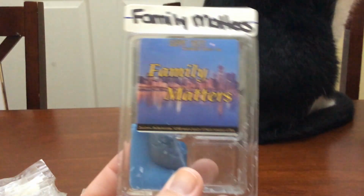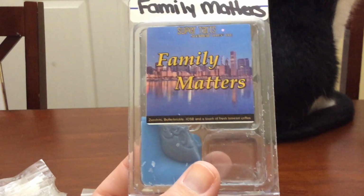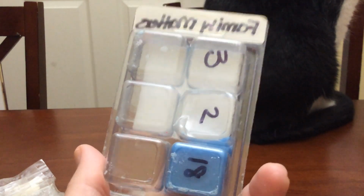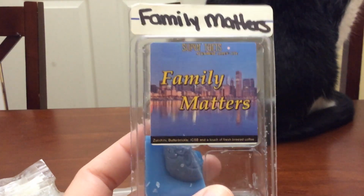So then on Saturday morning, I did Family Matters. Now, I have 6 warmers in my house, but I only have 5 that I do these kinds of scents in, so I didn't quite get the clamshell finished, so I will definitely melt this this week. This is my absolute favorite.